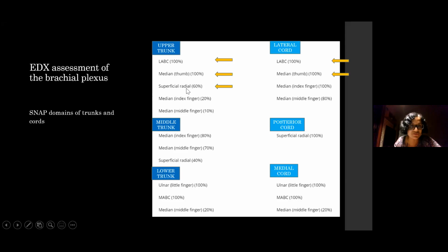So I told you about the superficial radial. Listen, it can be abnormal in the upper trunk, and it can be abnormal in the middle trunk. And as you can see, very interestingly, there are many more fibers of the upper trunk in the superficial radial than the middle trunk. It's a big nerve. Okay, but the most important time when the superficial radial will be affected is either in a radial nerve lesion or in a posterior cord lesion.